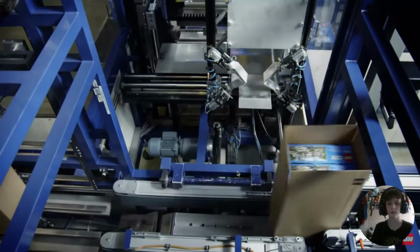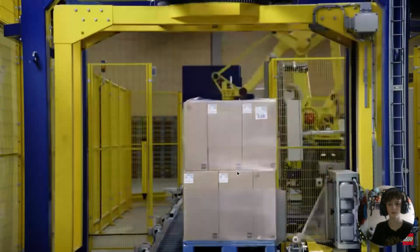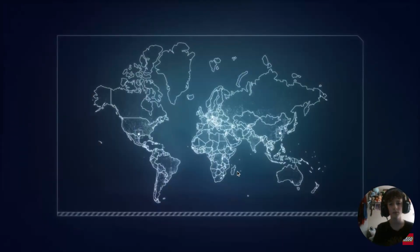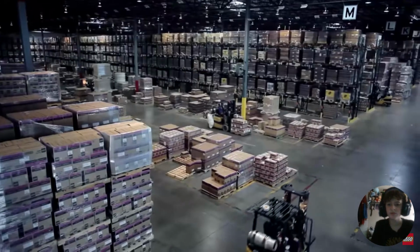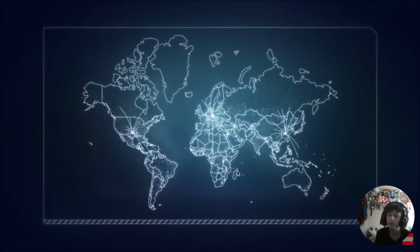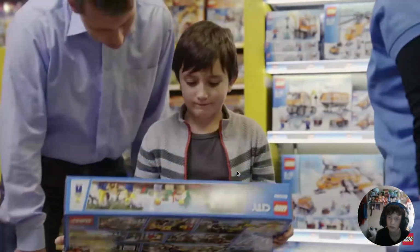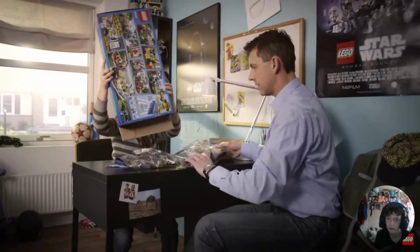The Lego boxes are packed for shipping and stacked onto pallets. They are now ready for a long journey. The first stop of the journey is at one of the large distribution centers. From here, they are shipped to stores all over the world. It is now up to children and adults to explore the fun and creative building experiences of the Lego set.